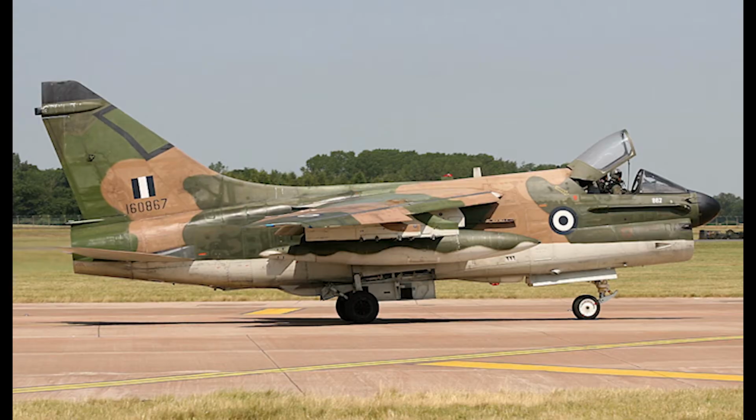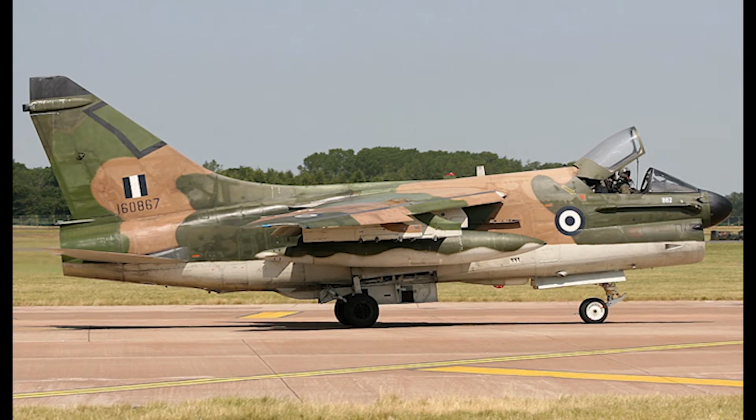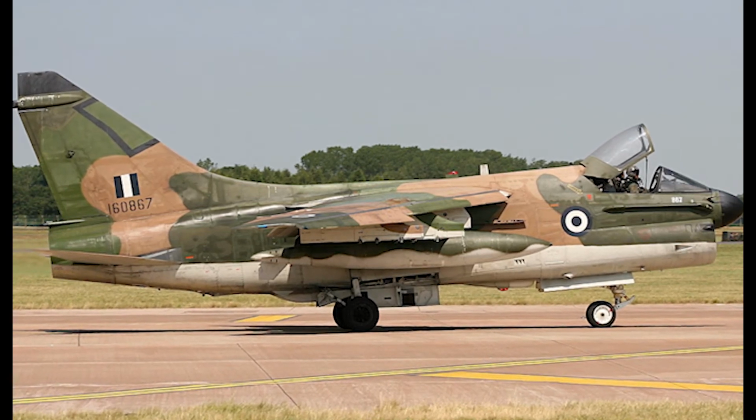Like some other Vaught aircraft, the A-7 was also used by air forces of some of our allied nations. And as a matter of fact, the Greek Air Force, the Hellenic Air Force, was the last to use the A-7, the A-7K model. And when they retired it about 5 or 6 years ago, that ended about 90-plus years of history with the Vaught Aircraft Company of supplying the United States and other nations with military aircraft.